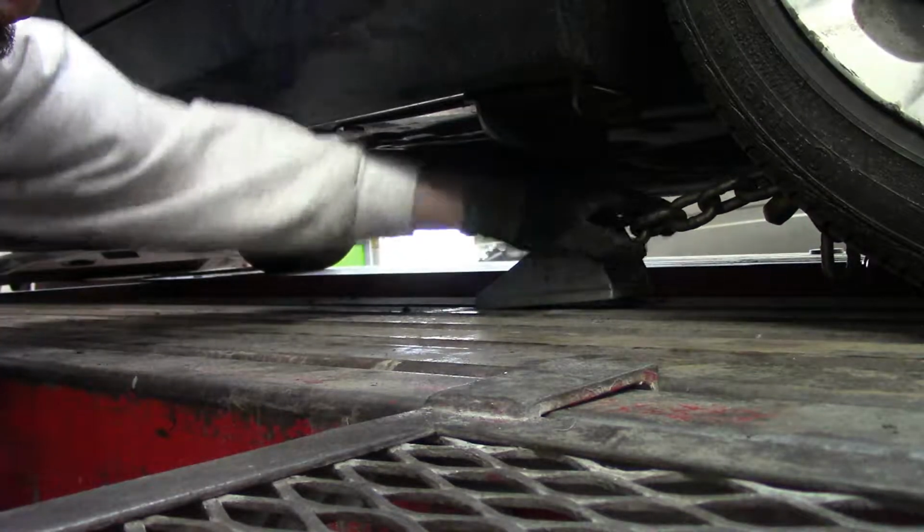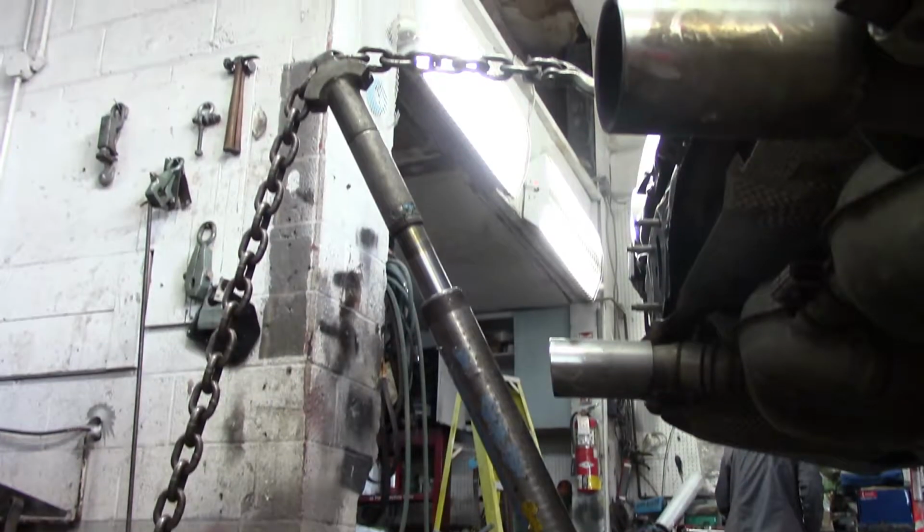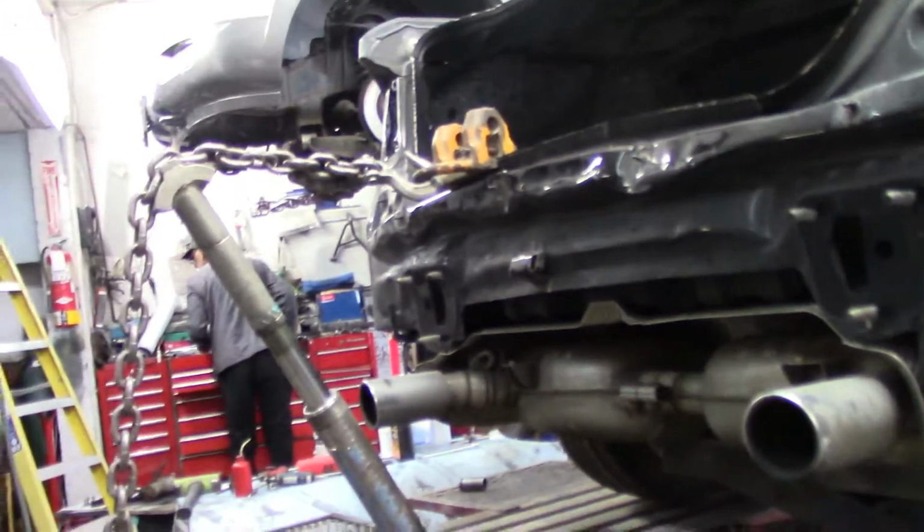We strap this Beamer on the frame machine and get ready to pull. You must always be aware of what you're doing. One snap of this machine can kill you, so be careful and listen to the stress of the metal.